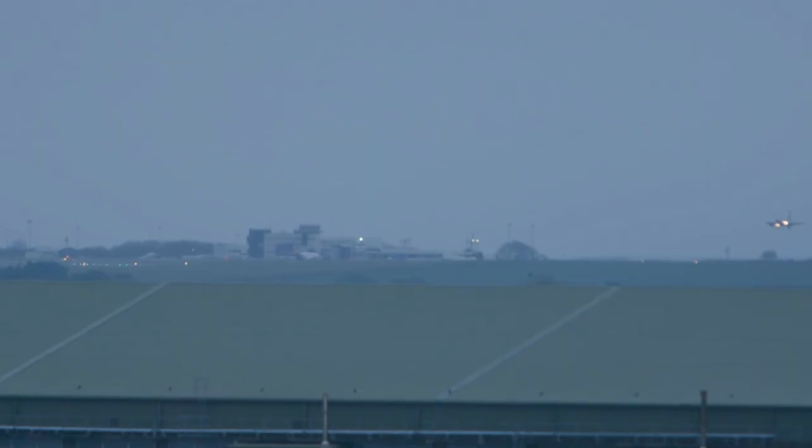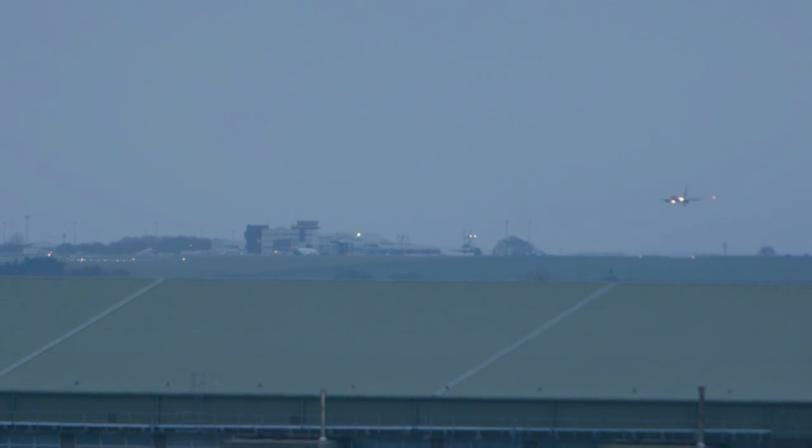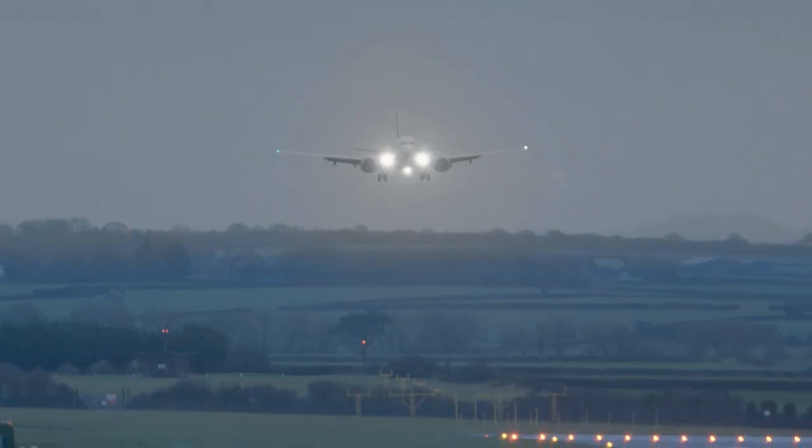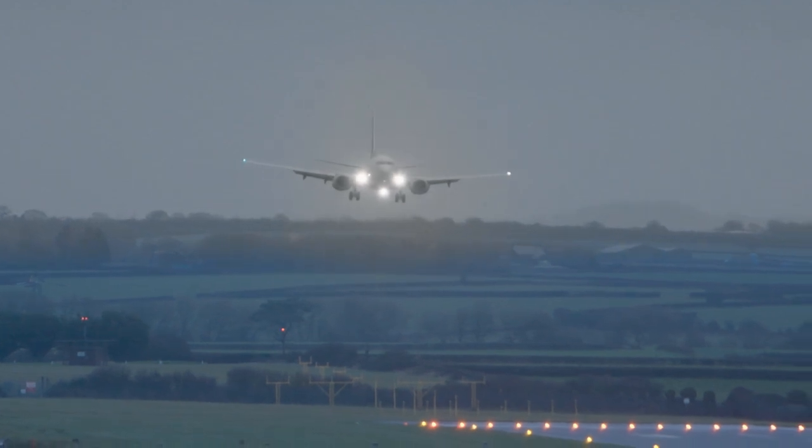Back at Cardiff Airport, the Scandinavian plane has been given permission to take off, and Bob's got his eyes on it. Yep, here she comes. Made it. Just got airborne from 30 at Cardiff for a left turn straight into 25.